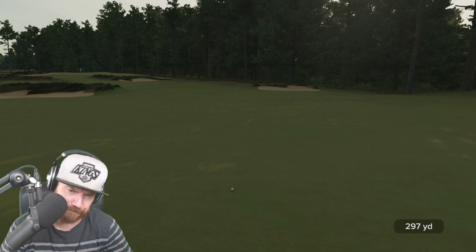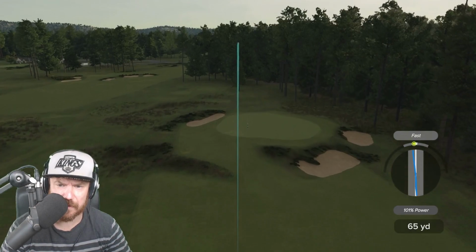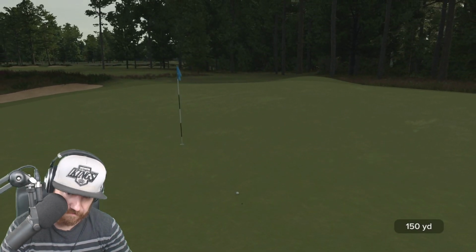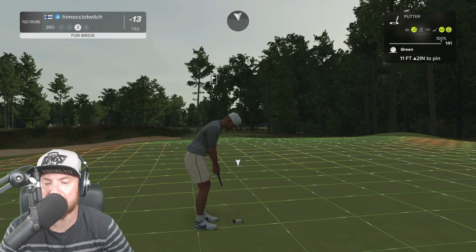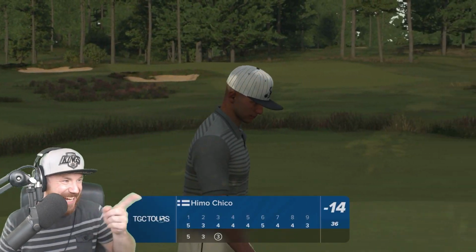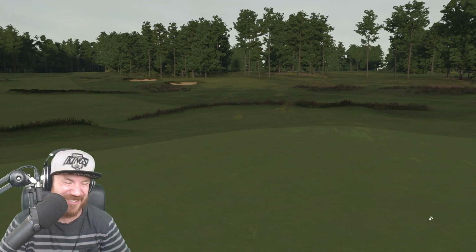Let's go get our score. Beautiful. Stay up there. Huge. Let's go. That was nice. We traded. We don't score one, but we scored three. So we kind of traded the holes there.